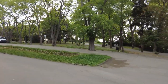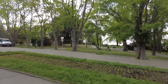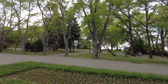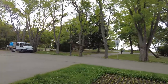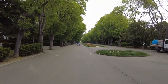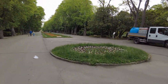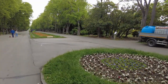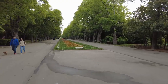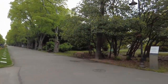And they do a great job of keeping it clean. And I love it. And it has different roads. So I'm on this main center thoroughfare, but there's trails over on that side that are paved and everything else. So you see this big section right here in the middle with all the flowers and plants. This goes on for like half a mile all the way to the big center statue. And you can see way down there. But here's another section.